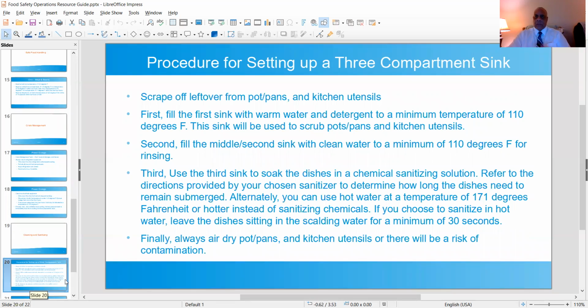Now, basically, in every restaurant kitchen, you have a 3-compartment sink. But before you even go to the 3-compartment sink, there's something that you have to do first. You have to scrape off leftover food from pots, pans, and kitchen utensils. Now, I'm dealing with the kitchen only, particularly if you've been working in a prep area.